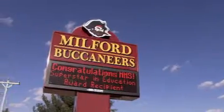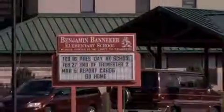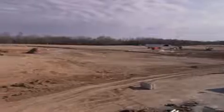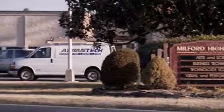The Milford School District encompasses basically 3 small communities, about 4,000 students in our school system. We have 5 schools, soon to be 7 schools. Anything that we can do to improve the safety of our children at school and our staff is something that we need to consider and find ways to do that.